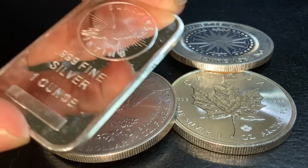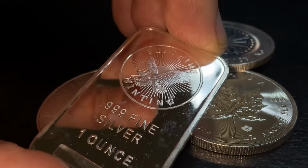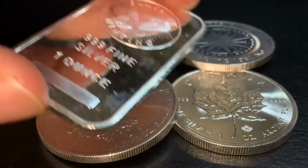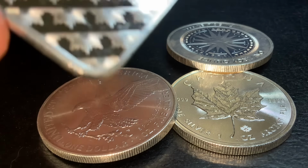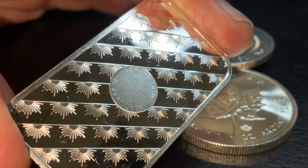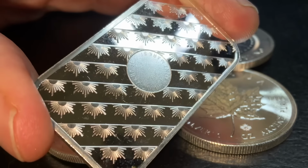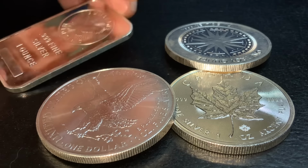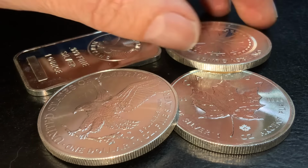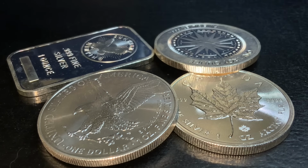But then there's bars, silver bars. Of course, this is Sunshine Minting. And you'll notice that we don't call these things generic bars either, because most of them have a brand associated with them of some sort. And so I don't like the idea of using the term generic rounds, but there are some cases where it could be used. But still, whatever you can find the best deal on is really simply what you should buy.